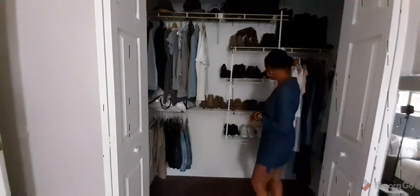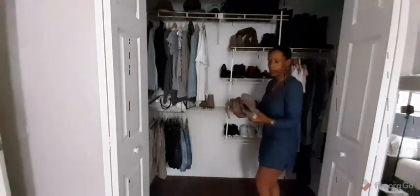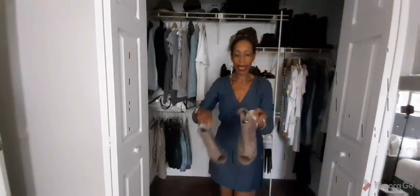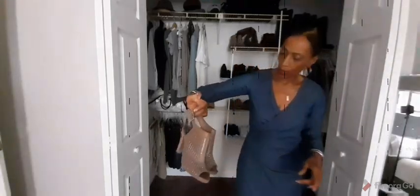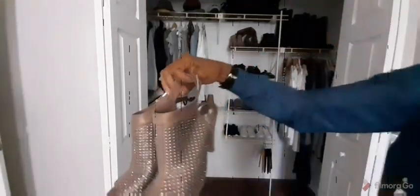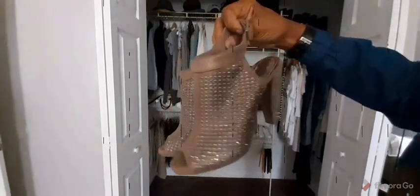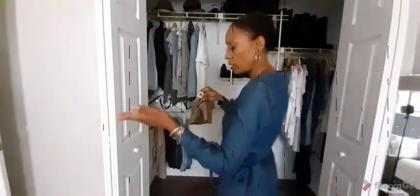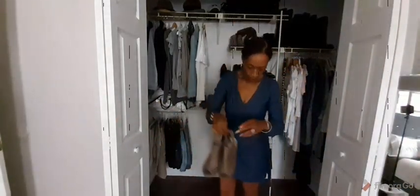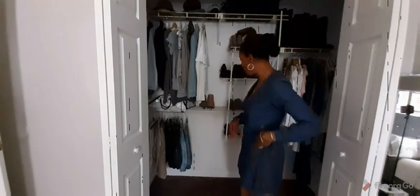The next pair of shoes that I'm going to be letting go are these. I don't wear these anymore. I had a dress that I bought these for. These are Jennifer Lopez, and they have a really nice rhinestone look on them. So these are going to be going to the women's shelter as well. So those are 2 items so far.